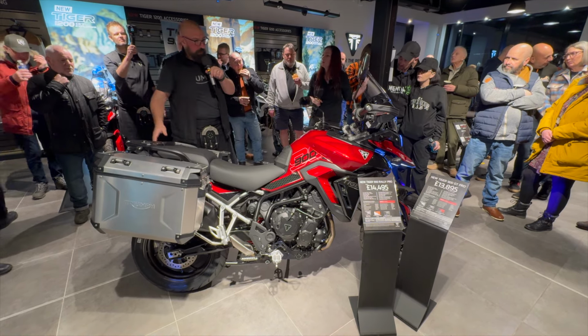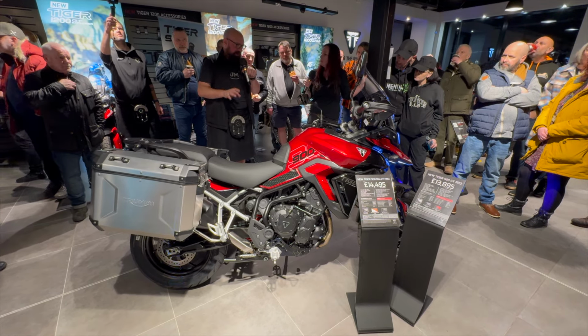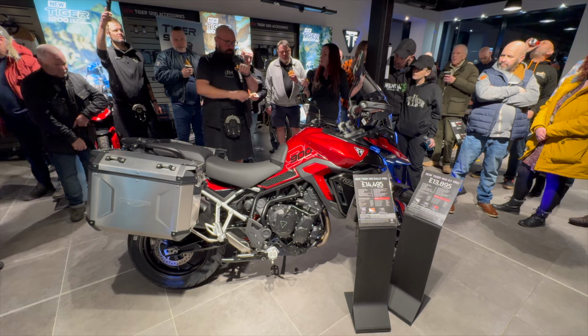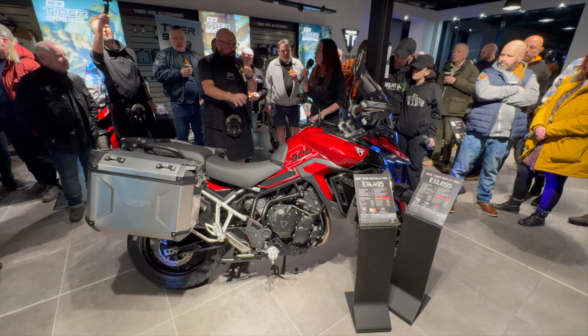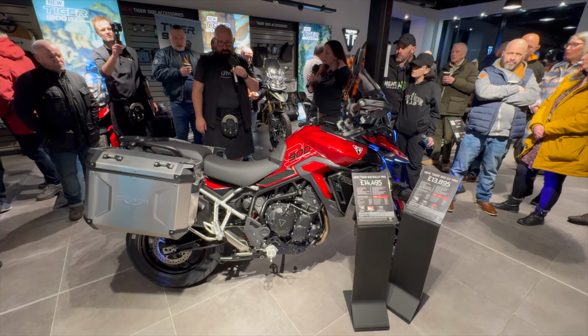You can put a top box on it as well, and various other bits in terms of tank bags and things that you can buy, crash bars that you can buy for it. There's loads of stuff. All the good stuff that you need. All the good stuff you can put on the bike.